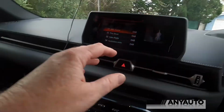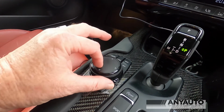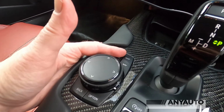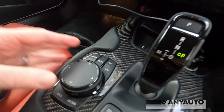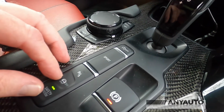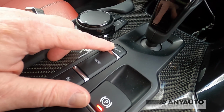There's the pistol grip for the 8-speed automatic. Even though this is a touchscreen, these controls can also be used, and that's a scratch pad, so you can use that like a mouse. As well, it twists and toggles. You can see around it there's an array of buttons. The parking and safety systems, the sport button, and the stop-start on and off.